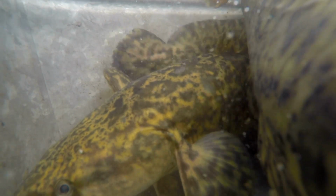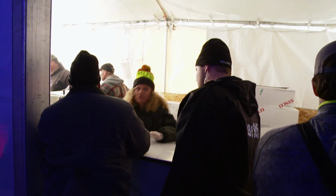A strange fish that seldom is caught in the summer. An eelpout is part of the cod family of fish. In February, they come up and spawn. And so that's why we have the festival this time of year, because they're coming into 12, 15 feet of water, and you can catch them. And guess what? Filet of eelpout is white, tasty meat.